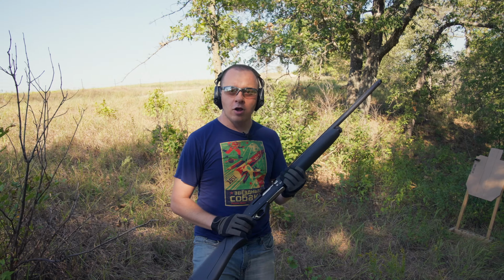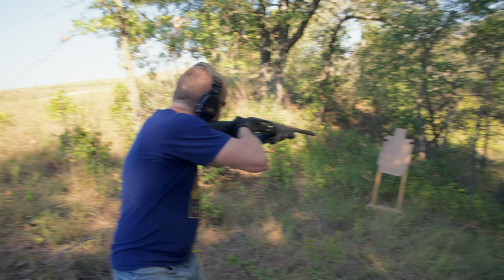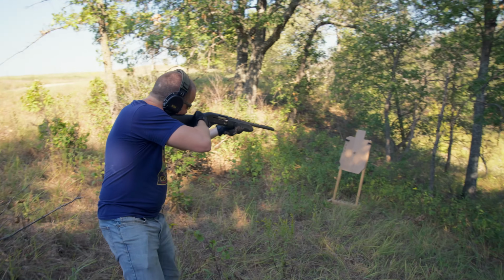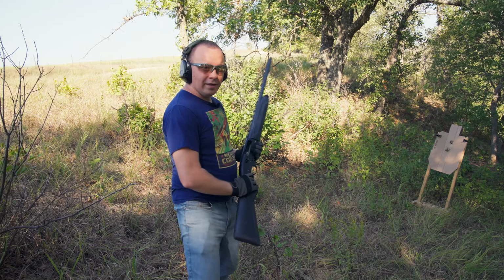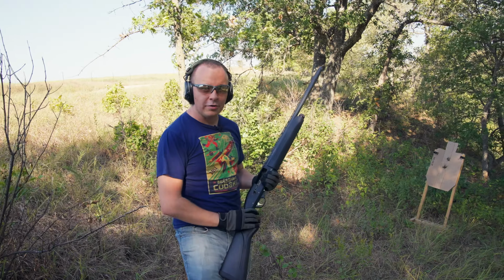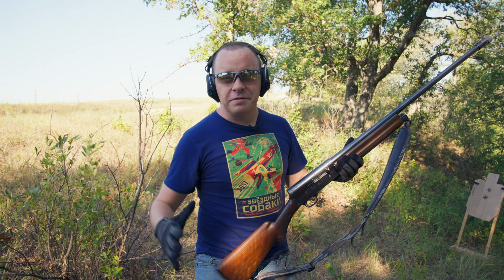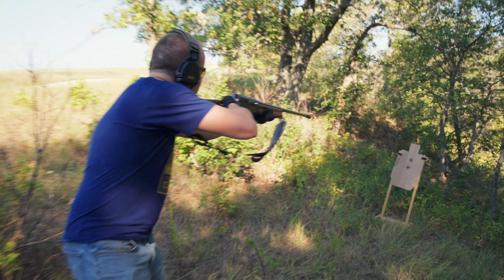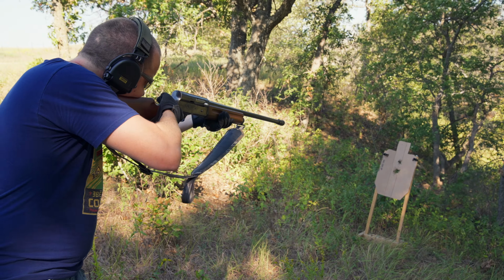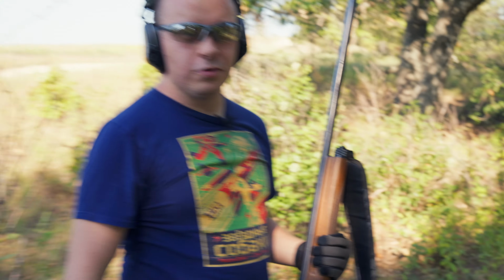All right, we got 3 loaded up in the MP-153. Let's see how it shoots. Yeah, I don't think Eduardo is gonna be doing too good at the end of this. Now that we've seen what the Russians can do, let's see what the Browning A-5 for the Americans can do. Poor Eduardo.